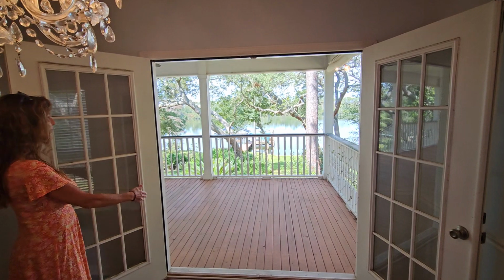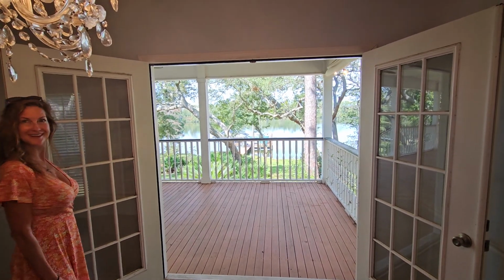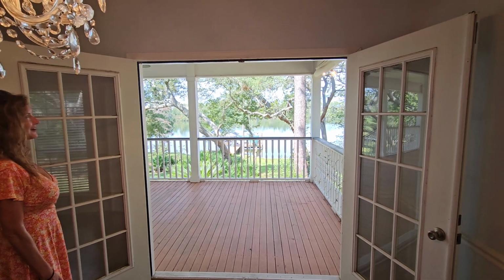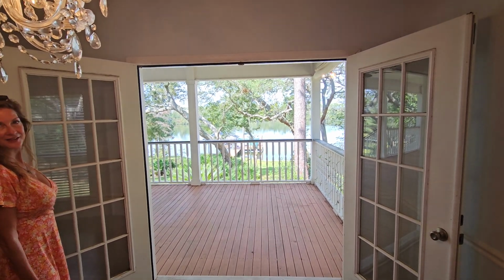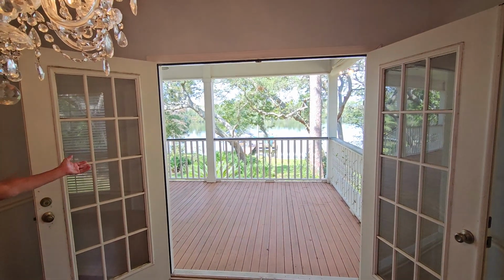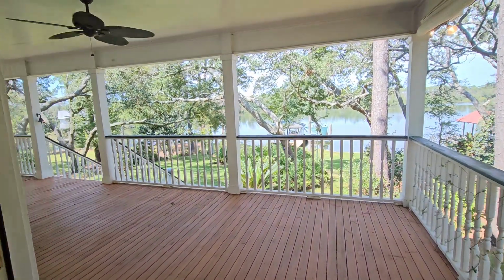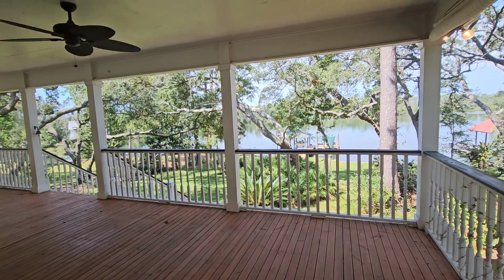Absolutely beautiful with the butterflies. That's right. What a beautiful place. As you can see, it's ready. All this home needs is you. Do you want to come look on this side from this angle? It's so beautiful. That's right. There we are. All righty.